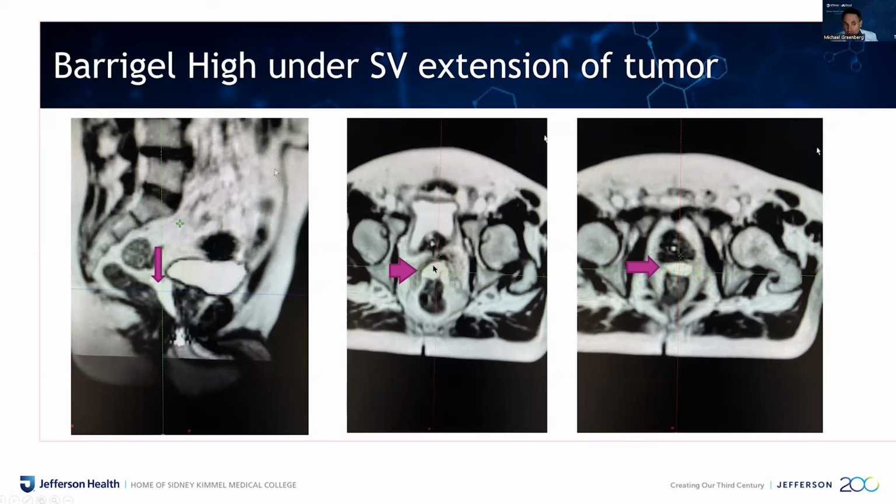And again, it's very hard to do this with any other spacers. Here it's totally symmetrical with excellent displacement of the anterior rectum and the prostate. And so the prostate is probably a centimeter away from the anterior rectal surface, which is a mile for us in radiation to deliver therapeutic doses.